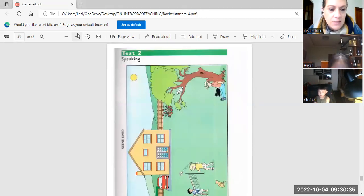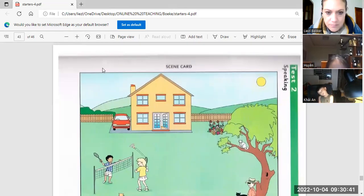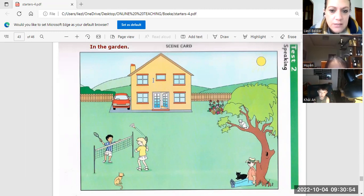Let's do speaking number two. See if you know speaking number two. Okay. They are, where are they? They are in the garden. Garden. Good. They are in the garden.